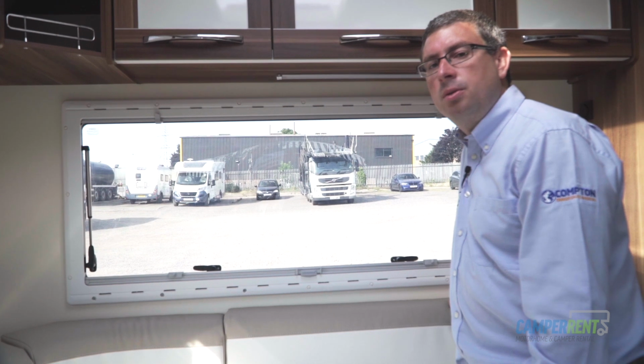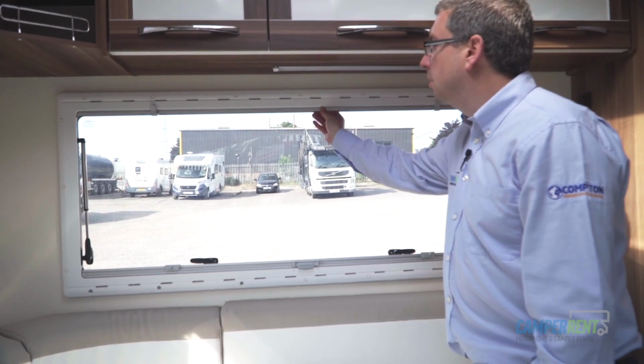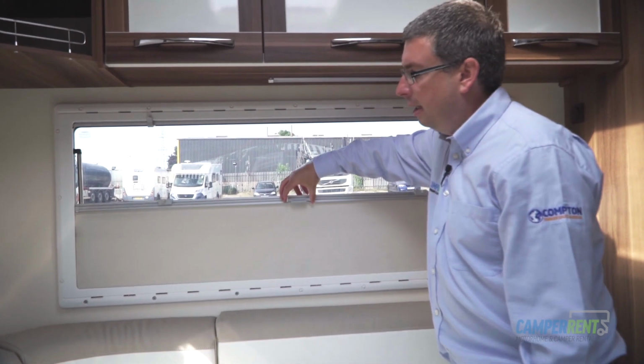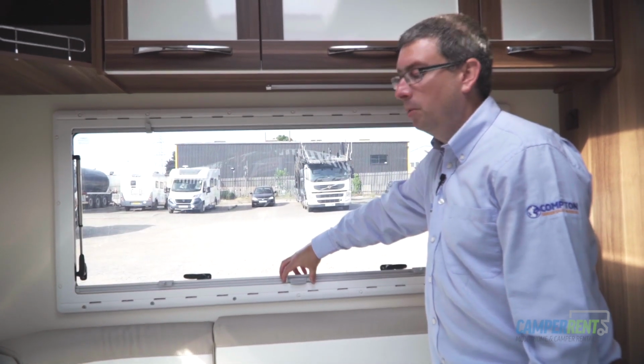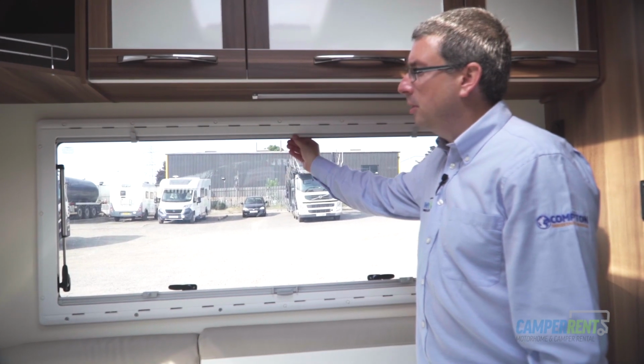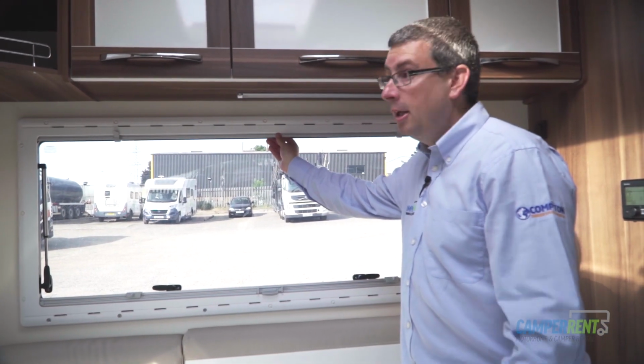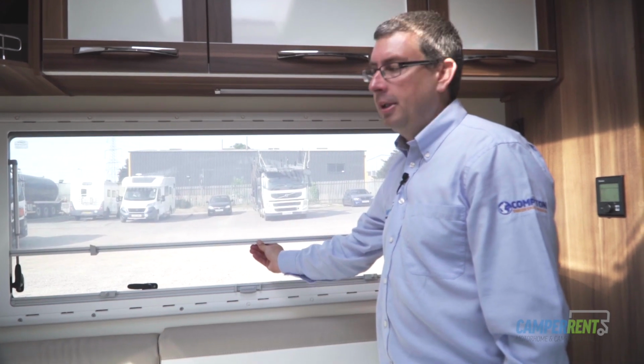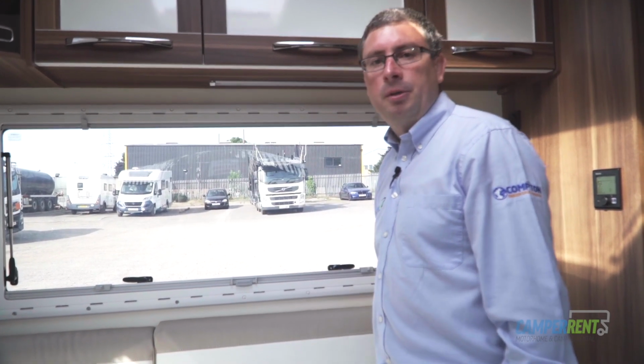So all the windows in the Autoroller 747 all have fly blinds fitted and blackout blinds. So you've got full privacy when it's night time, and if you want to have your windows open, you sat by a nice lake somewhere, particularly in Scotland, you want to stop the bugs coming through, put your fly blind down and nothing will come through.